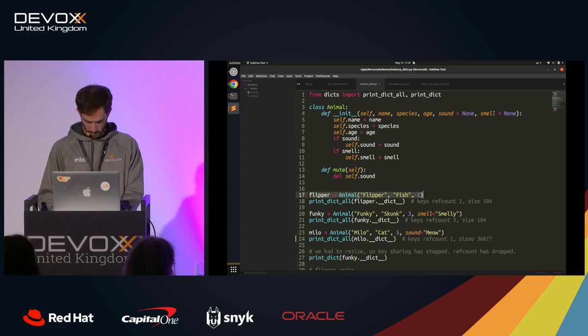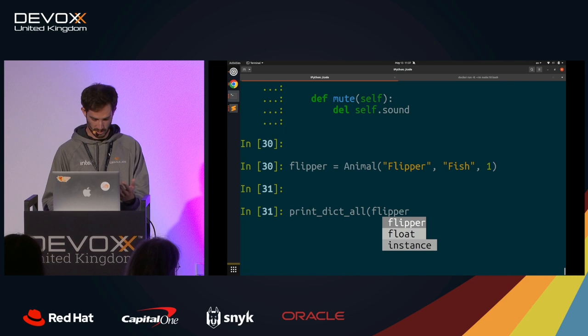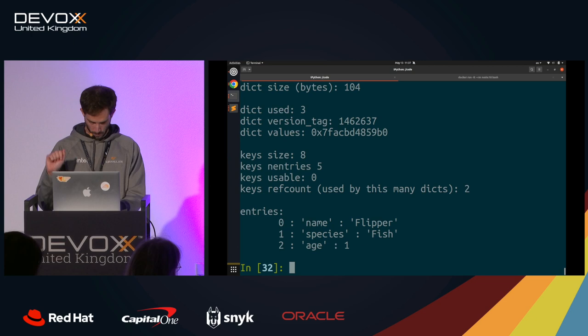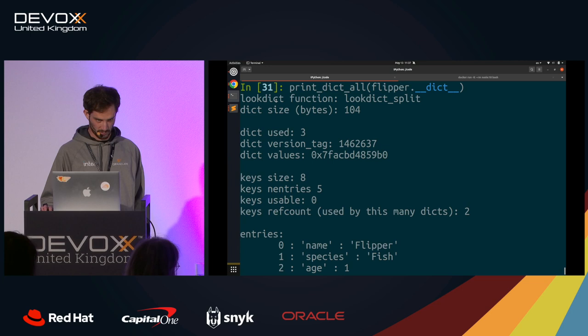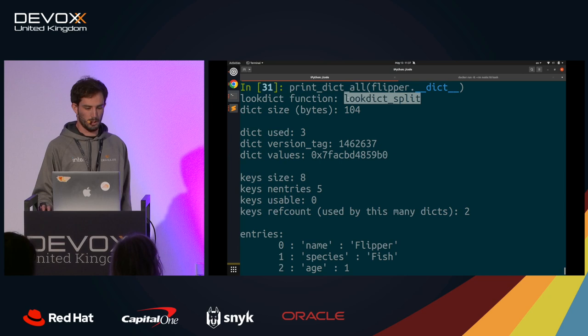So let's create a fish and call it Flipper, and print the dictionary of Flipper. To get the underlying dictionary object of an instance, we have the dunder dict attribute. So we can see that we know there's the lookDict function, and now we have the lookDict split function, which is the fourth function that we haven't seen in the previous example. lookDict split is the one used when we are using key sharing dictionaries. So we can see that its size is 104 bytes.